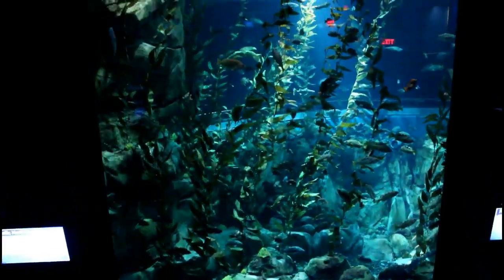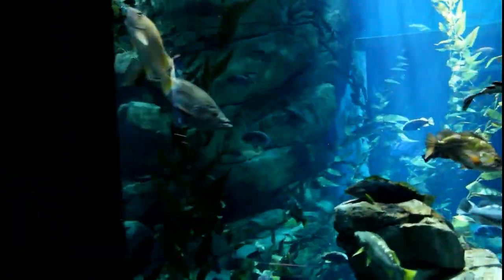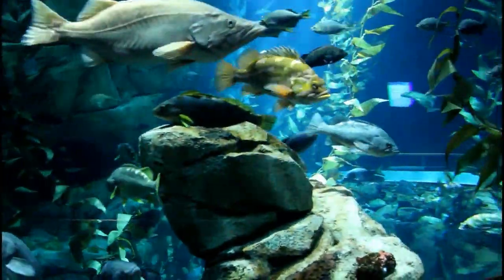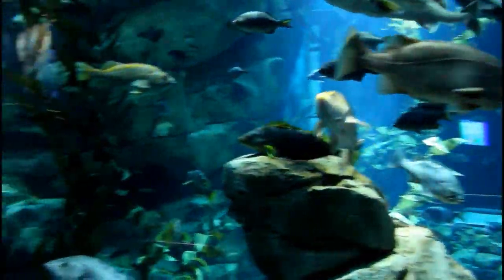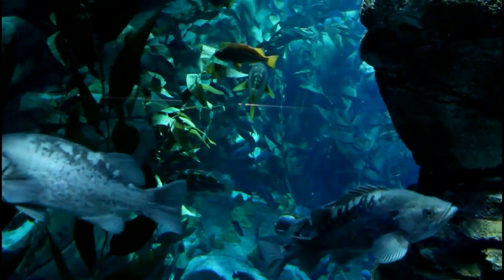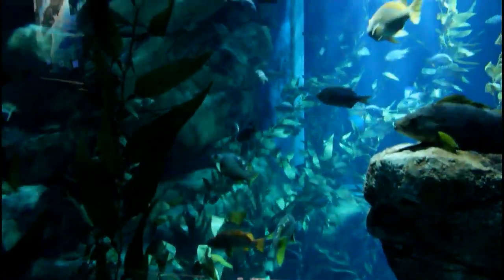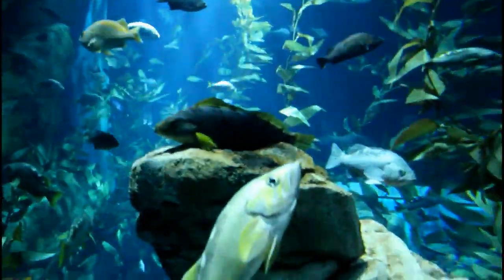We've got to go check this through the observation view on the other side. Two-story tall aquarium. Just look at that, guys. How beautiful it is. Just look, Dad. Look at how beautiful you are.